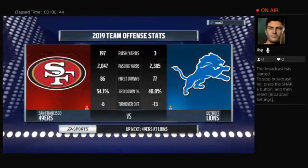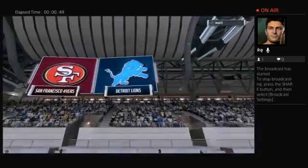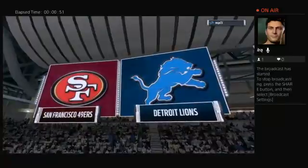Tuned into the NFL on EA Sports. Two quarterbacks of the defense will be counted on to lead their teams here today. It's Bowman's 49ers going up against Kuechly's Lions.